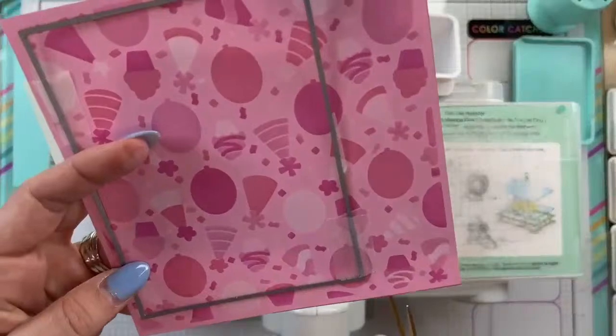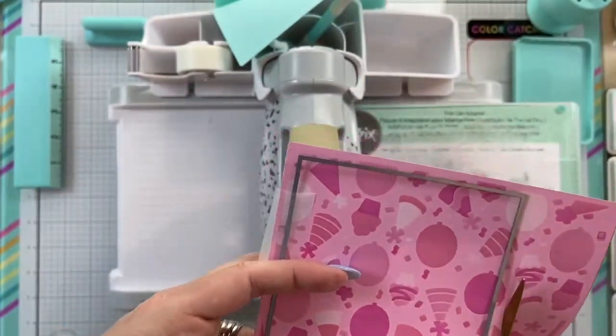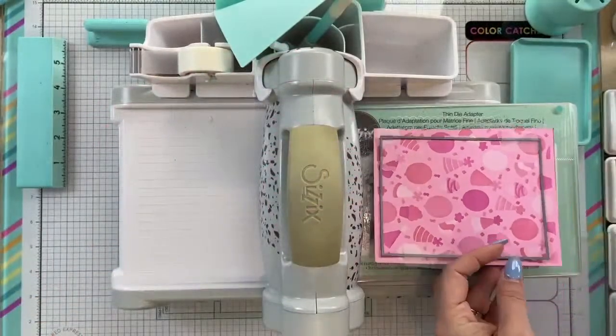Oh, we're being asked for tea, Whitney. Woo! They didn't get tea yesterday. I know. Heather sent in her cards, so she didn't have any tea to spill.